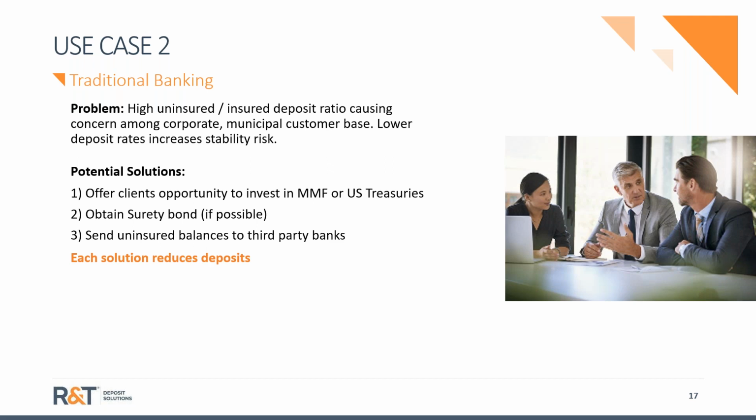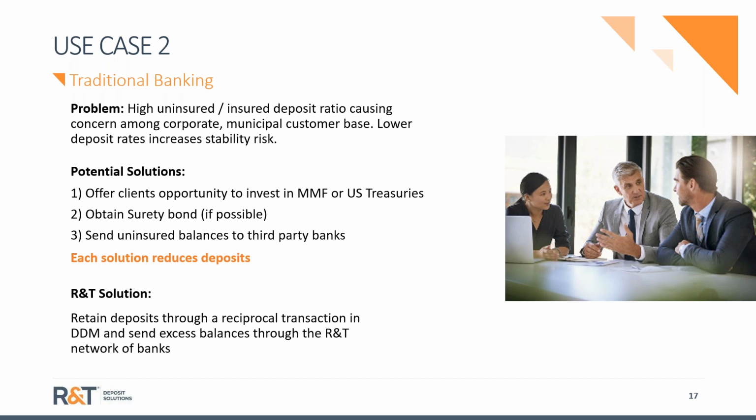The only other option in that scenario is to send the balances to third-party banks, but that is not beneficial to the bank because they lose those deposits. So what we saw through this environment was a significant increase in interest in our reciprocal capabilities. The fact that a bank can send a deposit out into our network, receive the same dollar amount back, and provide the excess FDIC insurance to the end customer was a real value.